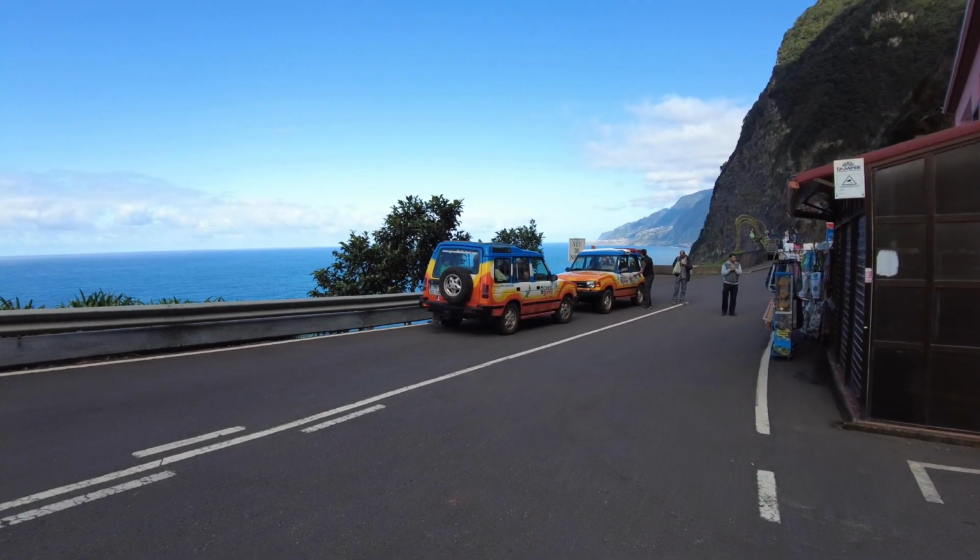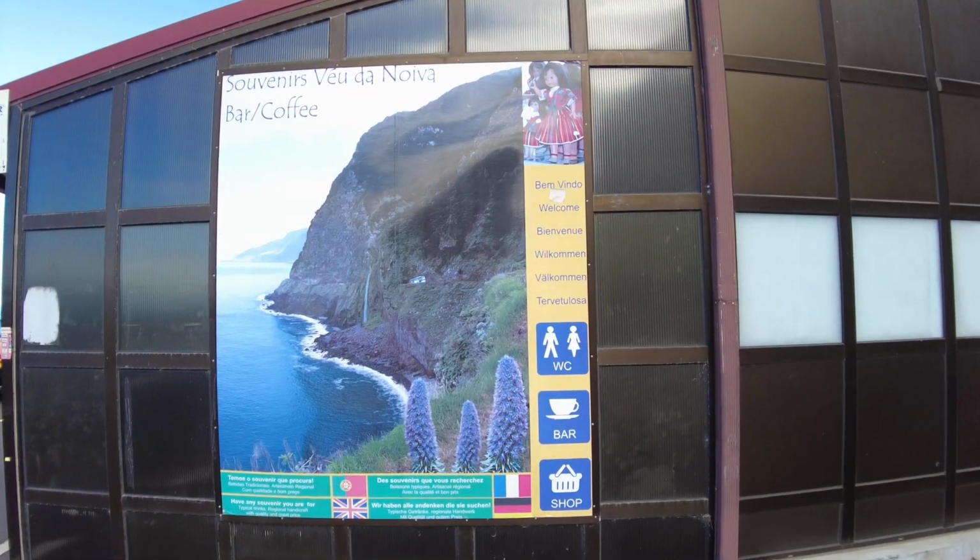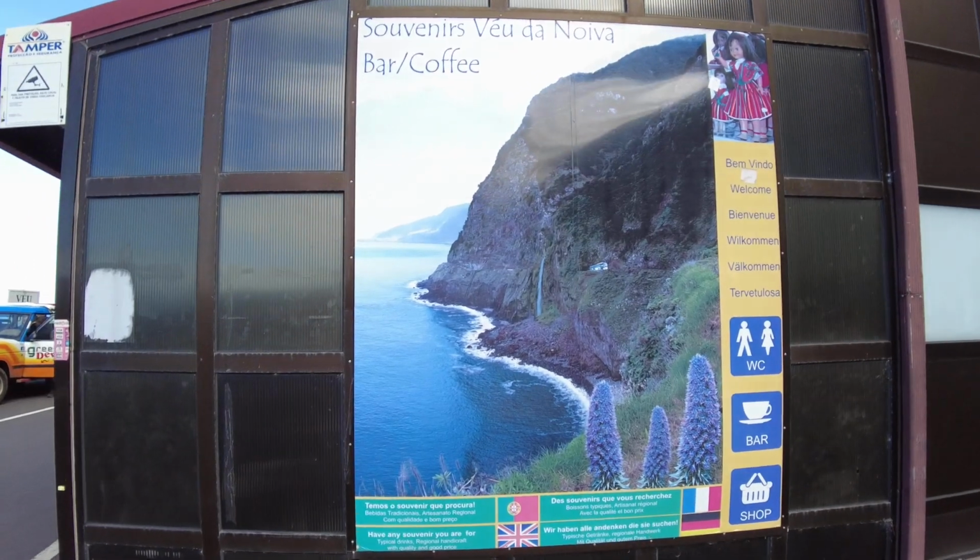And I almost missed this spot. It's a viewpoint from Véu da Noiva, which is interesting. I'll tell you about it when we get to the bottom. It might be a bit of a tourist trap, but see for yourself. A couple of jeeps there doing guided tours around the island, and a souvenir shop, of course. And that photograph on the wall is a sneak preview of what to expect.